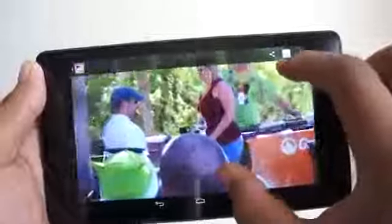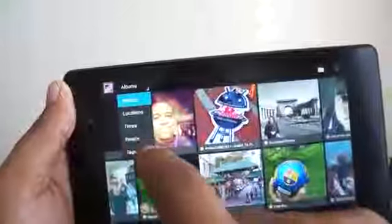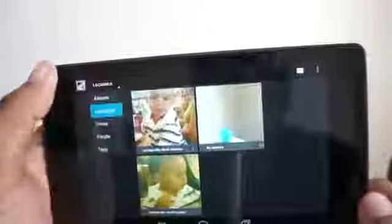As for media, both tablets have great photo galleries capable of organizing your pictures according to albums, dates, and locations. They also automatically back up to the cloud so you can view them at later times or on different devices. On Android, you handle that with Google Plus Photos, which is also available on iOS but works better on Android on the Nexus 7. iOS users also have the ability to use iCloud as a way to back up their photos.